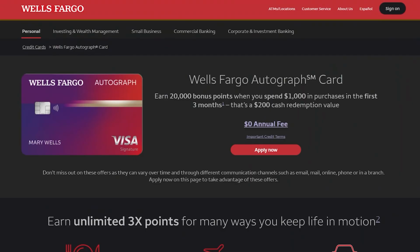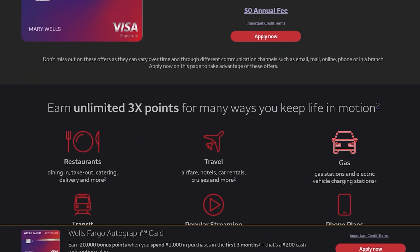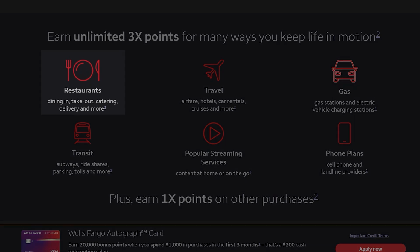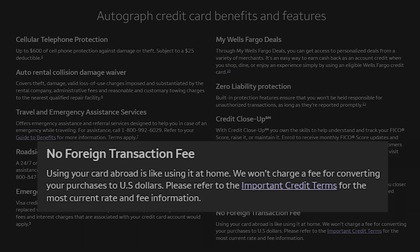Now, this is one of the ones on this list that I think most people may have heard of, but may not actually know a lot about. The Autograph is very straightforward. It offers a $0 annual fee and some really appealing earnings categories that are frequently spent in. The Autograph card gives you 3x back on dining, travel, gas stations, transit, popular streaming services, and phone plans. It does this all while carrying the benefit of holding no foreign transaction fees.